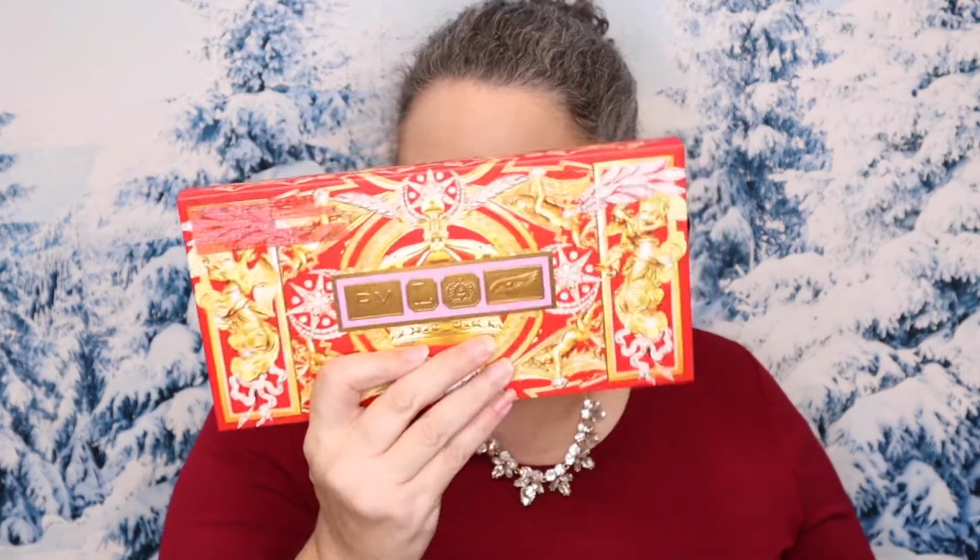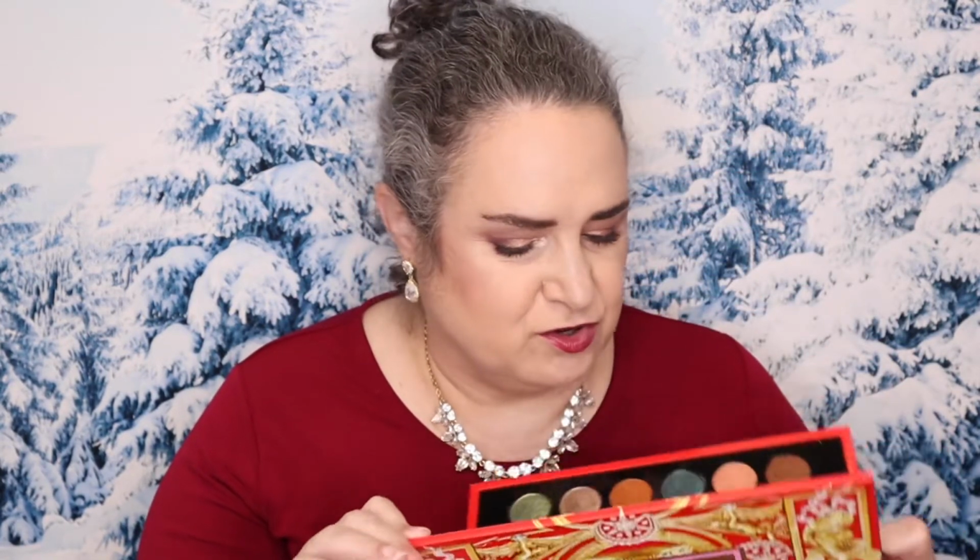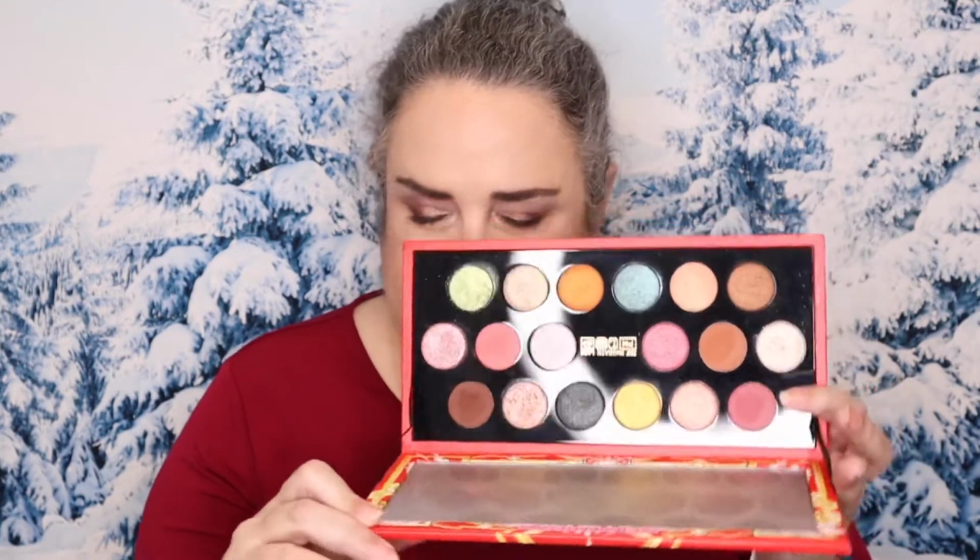I do have the Pat McGrath Mothership Mega Celestial Odyssey palette. This was her holiday release this year. And it's just, it's so beautiful. So, so beautiful. I cannot wait to do kind of like a green lime look with this. Loving this.